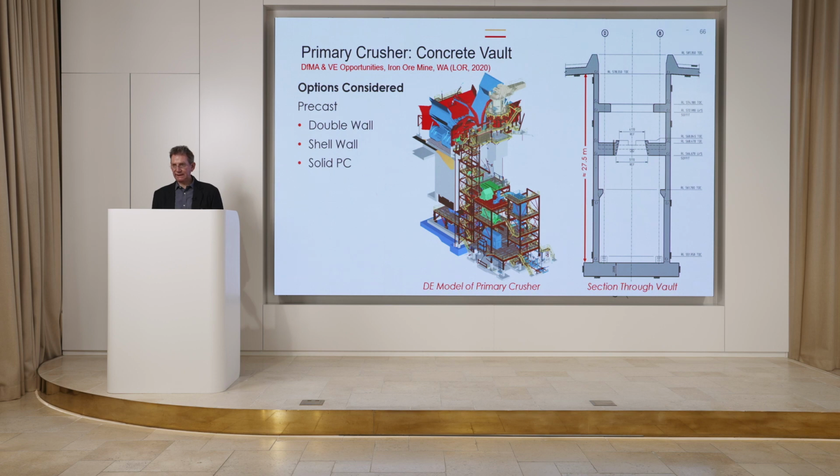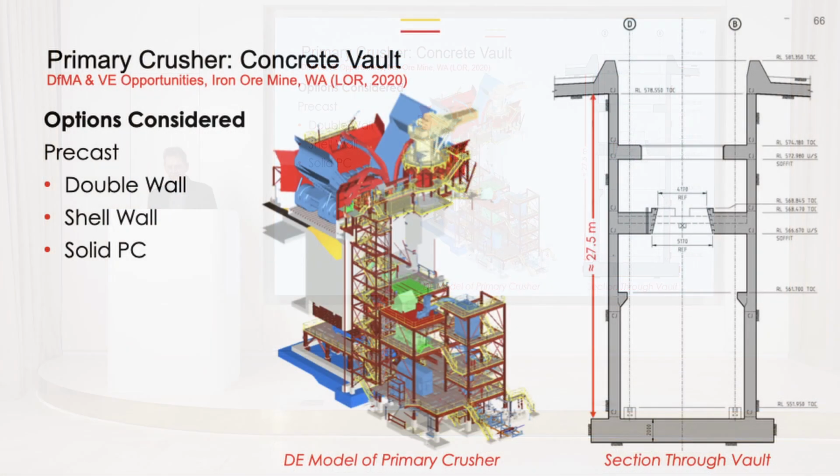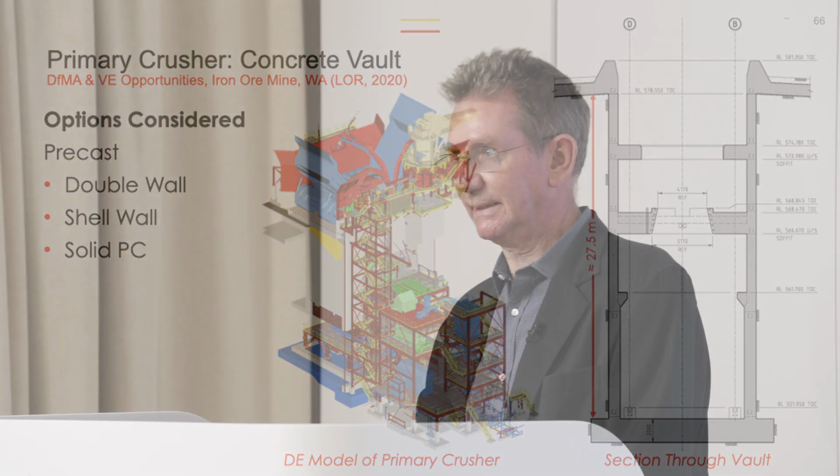Now, we've looked at it for other jobs as well. Here is a mining project in WA in the Pilbara region. This is a large primary crusher. The rock gets crushed and made into aggregate. Well, it's not aggregate, it's actually iron ore. It gets crushed to eventually become iron ore.